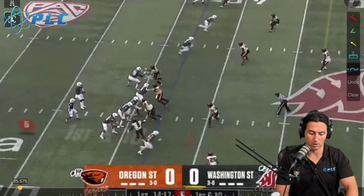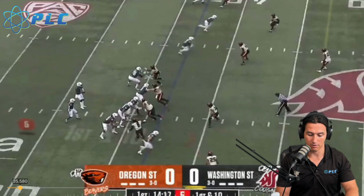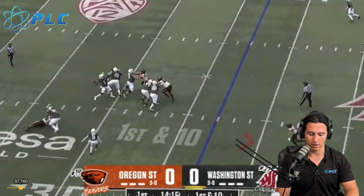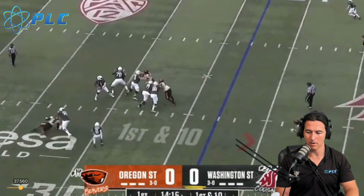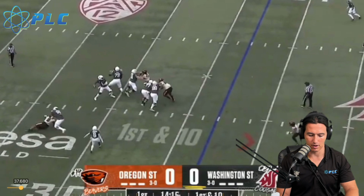When you watch him play, I watch this game. I think Washington State has a great chance to do really well within the Pac-12, and a lot of it is because of Cameron Ward. We'll go ahead and hop right into the breakdown here. I know he doesn't look like he's very big, but he's about 6'1.5" and about 230. You can see this is going to be a deeper throw.